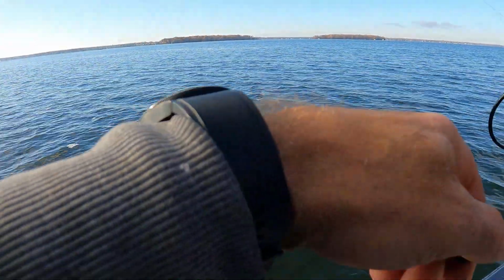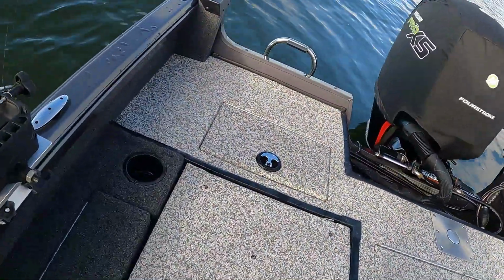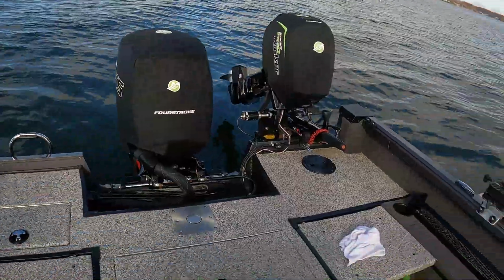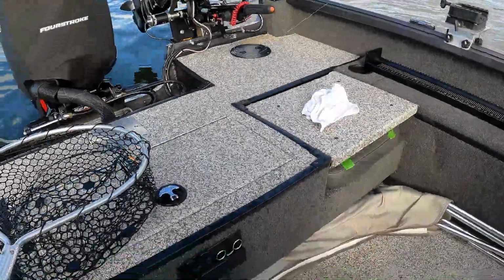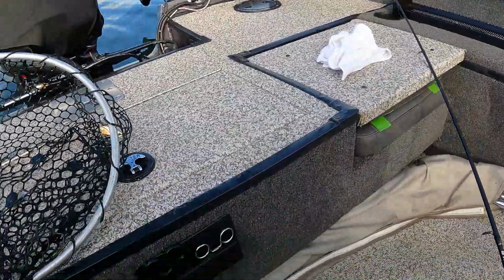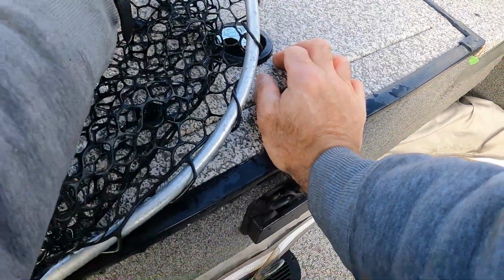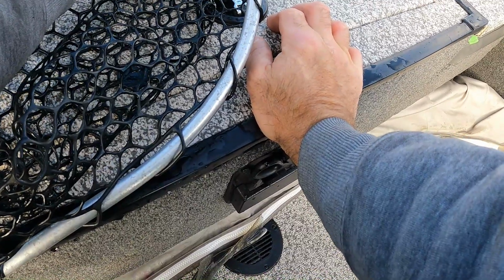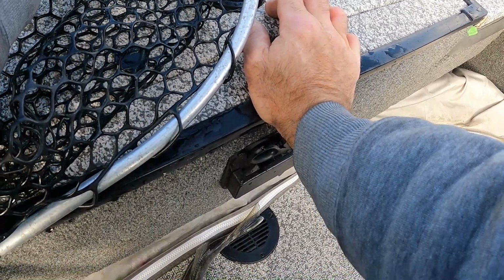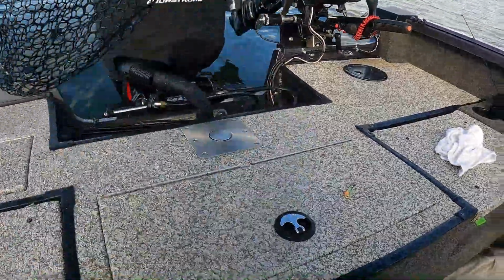Come on, guy. Let's see what you look like. Ooh, that's a nice fish. That's a good one. That's a good one right there. Definite keeper for sure. I almost want to keep these fish, some of them, because they're great to eat, but I almost don't want to keep them because I want to catch them again.